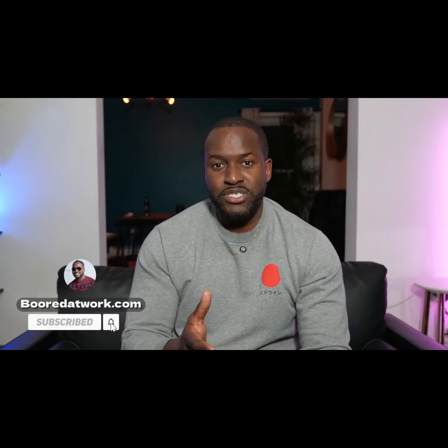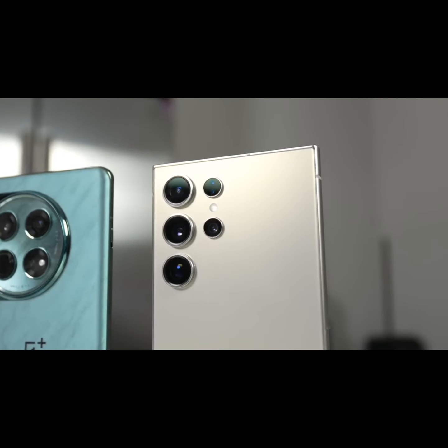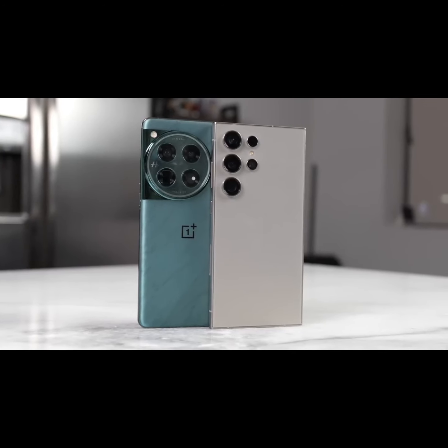And today, as I mentioned, we're looking at two very interesting devices. The OnePlus 12, which starts at $799, and the Galaxy S24 Ultra, which starts at $1,299, to see where these phones stack up. So let's look at the hardware for both of them.